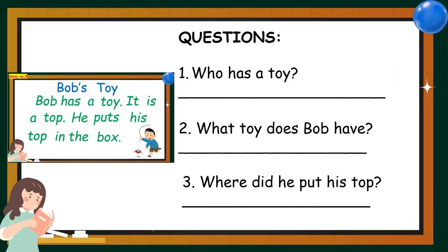Questions. Number 1. Who has a toy? The correct answer is Bob. Bob has a toy. Number 2. What toy does Bob have? The correct answer is a top. Number 3. Where did he put his top? The correct answer is in the box. Good job!